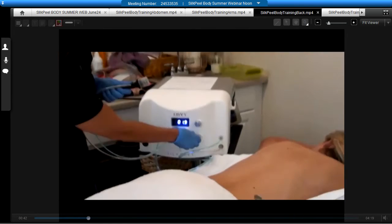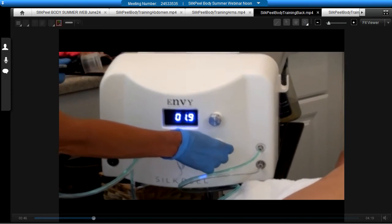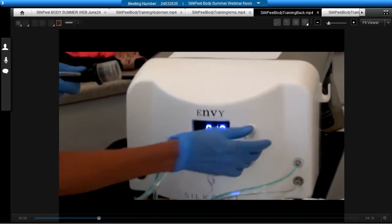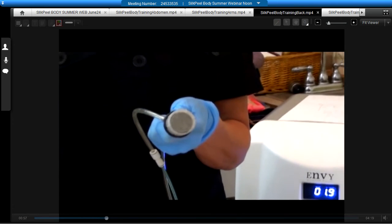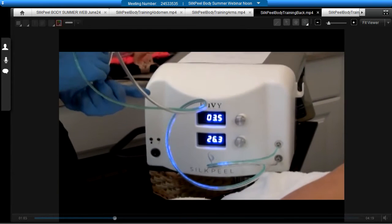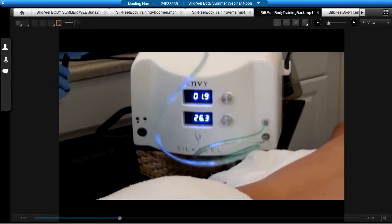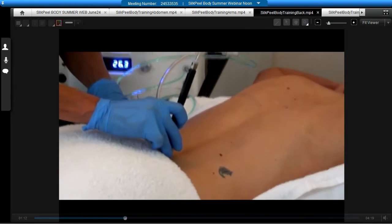You can see that we're going to turn the flow down to between 20 and 25, and that is about half of the flow as you do with the 15mm tip, because the tip is so much larger, it pulls more solution, therefore the flow is going to come down. We're going to have the vacuum between a 3.5 and 4.5, and right now that's at a 3.5, and we'll see how that feels with Dawn, after we check in with her.